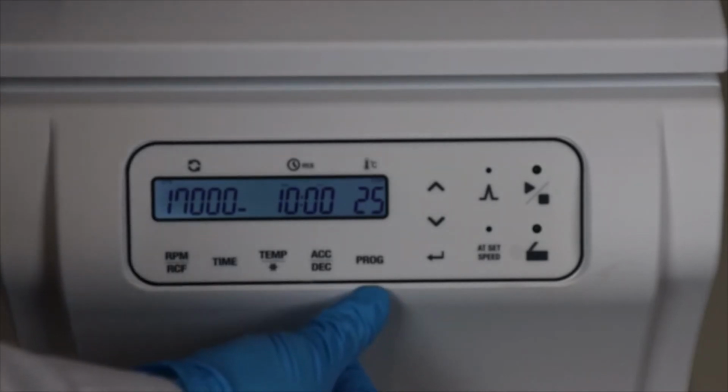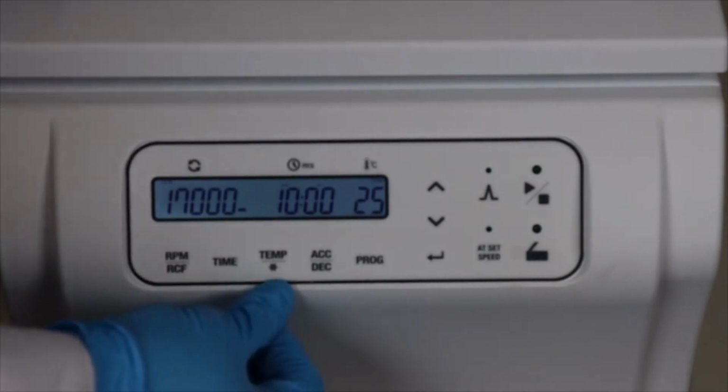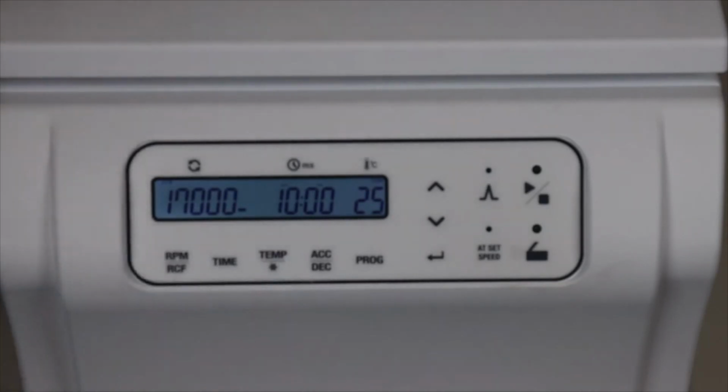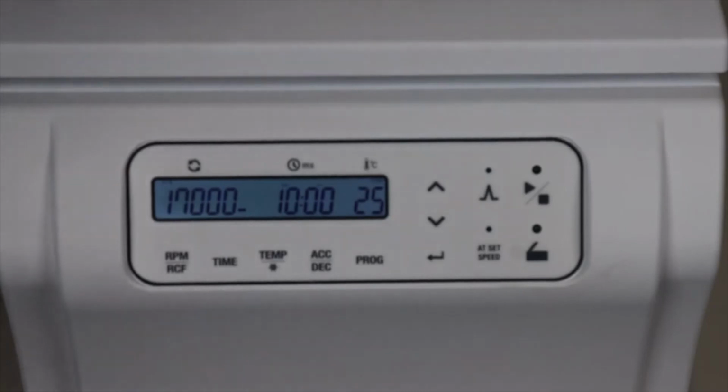You can call or save programs. For temperature-sensitive samples, by pressing the temperature button for more than 2 seconds, we'll run a fast cool function run. Also, the equipment has the pulse key for fast quick runs, and a set speed mode for accurate measurement of the runtime.